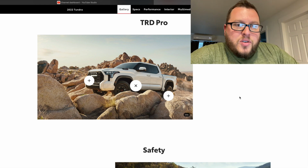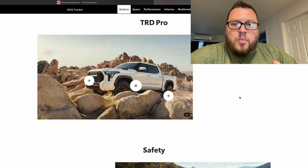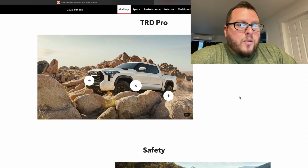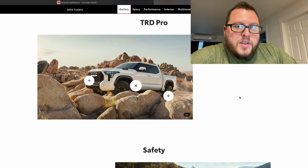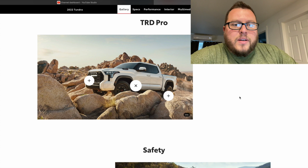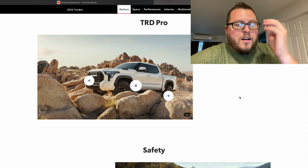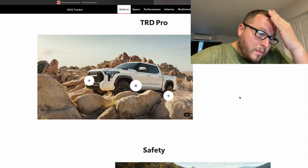So the TRD Pro is strong and lightweight, 18-inch BBS forged wheels. So we're getting the same branded BBS forged wheels, but they look completely different. I like them. I bet they're lighter weight. Forged alloy wheels come wrapped in Falcon Wild Peak all-terrain tires for enhanced off-road traction. I've seen some recent reviews on these tires. I've heard some really good things. It will be nice to see.